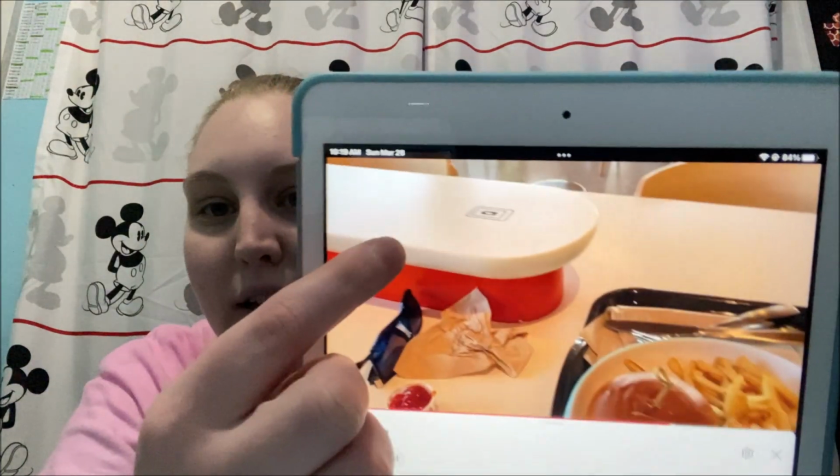And then they had these really cool little charging things here that you could set your phone on and it would charge your phone, which I used that, by the way, because that was cool.